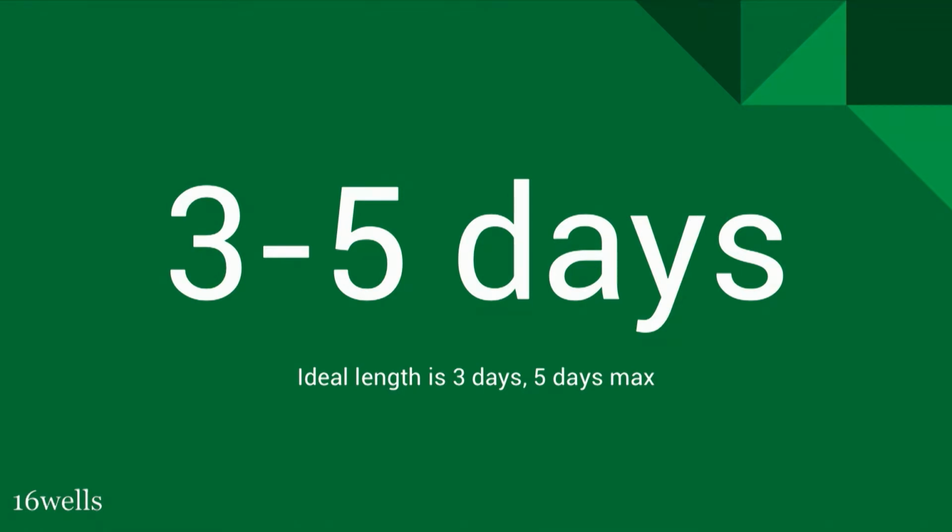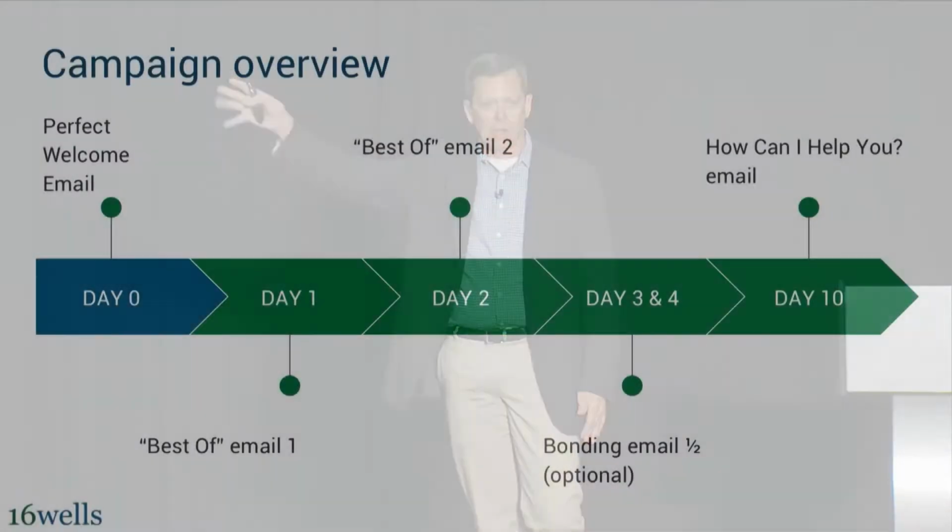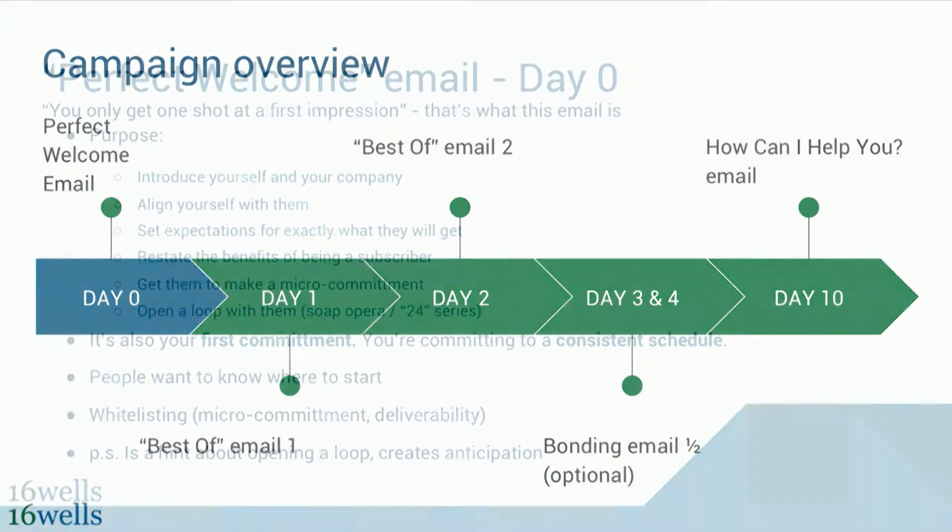Okay, so Jane, you anticipated this. What we're trying to do is take that first 3 to 5 days of somebody being in the database and bring them along to the point where they can really understand what you're doing. I'm going to keep coming back to this just to show you exactly where we are. We're going to start on what I call day 0 with the perfect welcome email. Day 0 is just the day that they join the list. Then we'll go through these first 3-4 days, and then you can see we skip a few days, and then around day 10, we'll send that how can I help email.